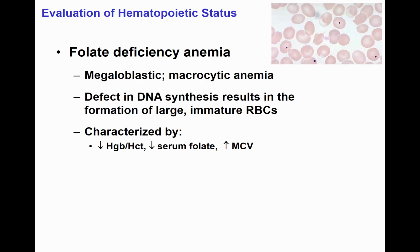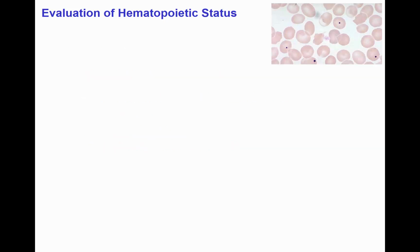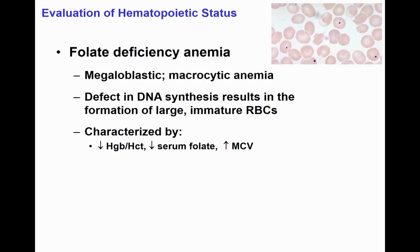Now, let's talk about iron deficiency anemia. We said it was microcytic, small cells, and hypochromic, low color. That's classic, how we describe iron deficiency anemia. And it's characterized by, if you had to say, what's happening to the hemoglobin, hematocrit, and MCV, mean corpuscular volume, what do you remember about that with iron deficiency?